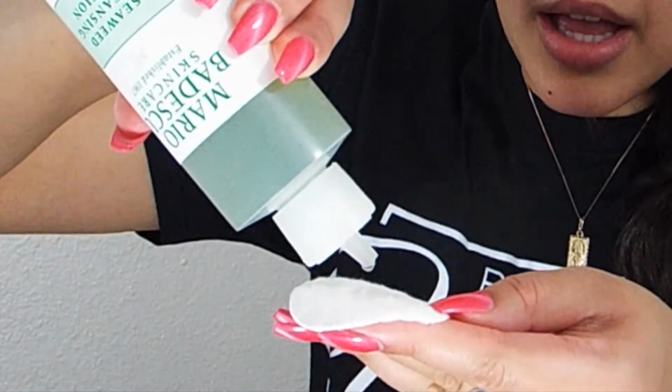Take a little bit here and just apply some of it to the pad. I don't need to drench it. Good amount. And I start to sweep away from the face, go to the outer edges and whatnot. I love this part of the day. The toning is what life's about. It's the toning process. I love it.